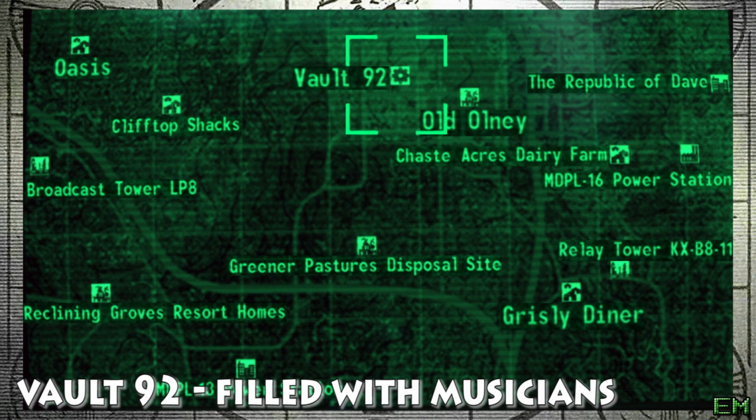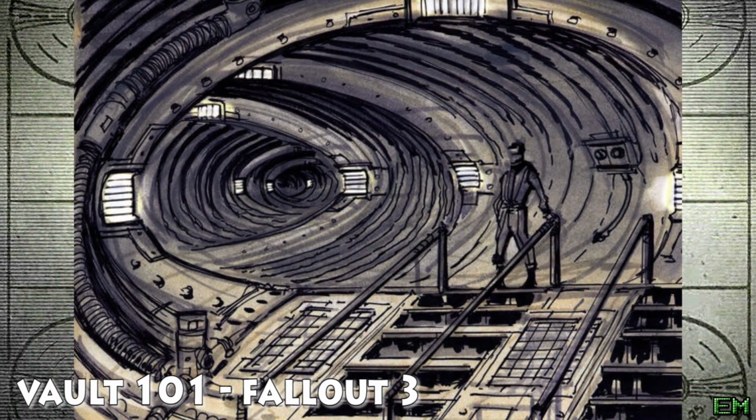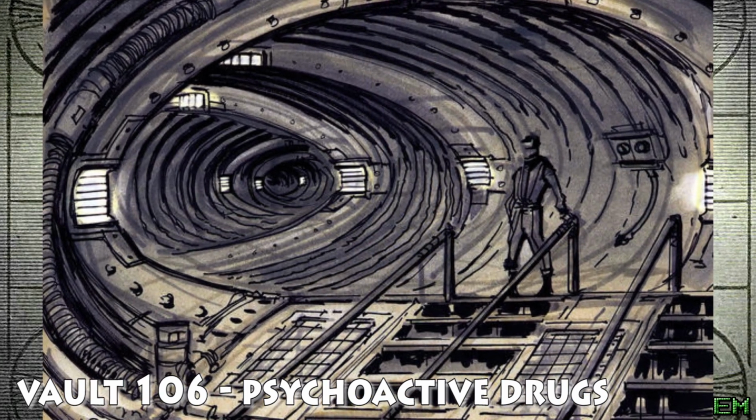Vault 92 was filled with well-known musicians. It was also a test bed for their white noise technology, which was also used to slip hidden messages and turn them into super soldiers. Vault 101 was created to test a dictator-type leadership and was never supposed to open. Vault 106 was filled with psychoactive drugs 10 days after it was closed.